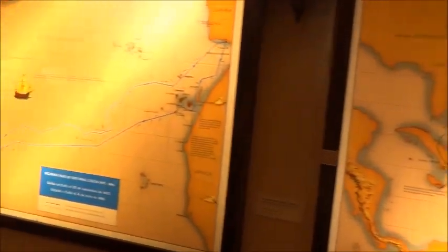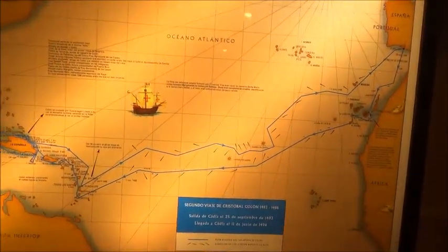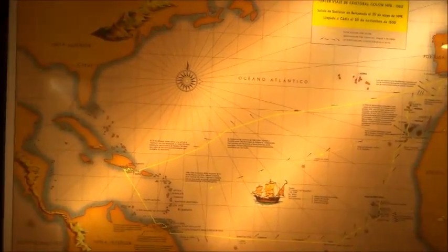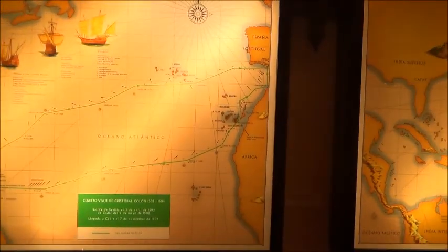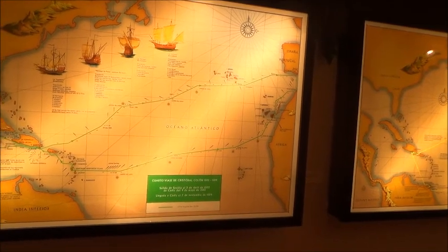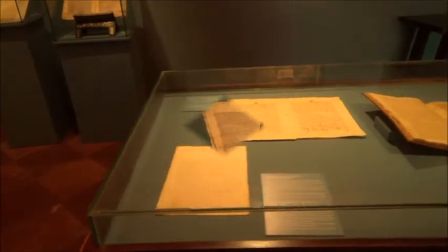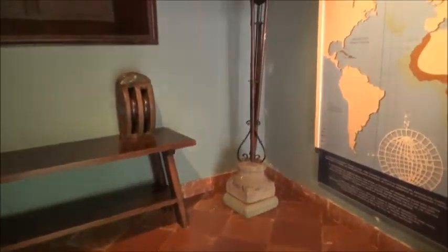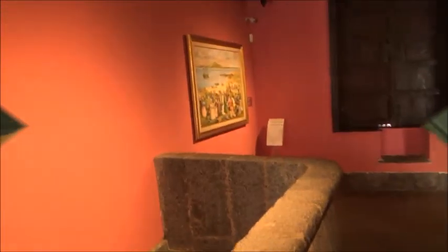So on display here you see models of ships and an exact replica of a cabin from La Niña, which, as you know, was one of the three ships in Christopher Columbus' fleet. You can also see instruments used for navigation. You can see charts and maps, some detailing Christopher Columbus' journeys. You can see exhibition rooms later on with other artifacts, and these are all related to the journeys and voyages of Christopher Columbus.